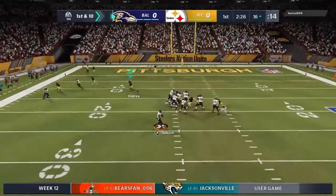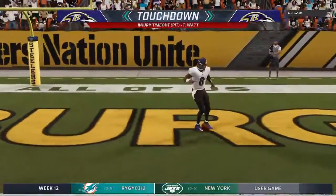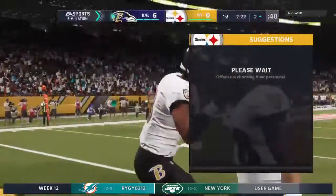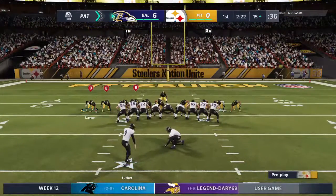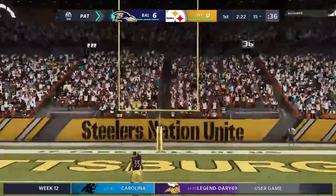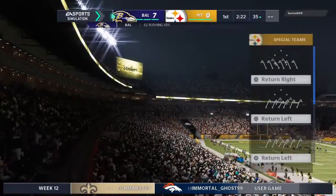From the red zone now, here's Jackson on first down. Steps away to his left. And he will score. Touchdown, Baltimore. Lamar Jackson, touchdown number 18 on the year. And the Ravens take it all the way down the field and score on the opening drive. And the Ravens lead at 7-0. Makes the score Ravens 7, Steelers nothing.